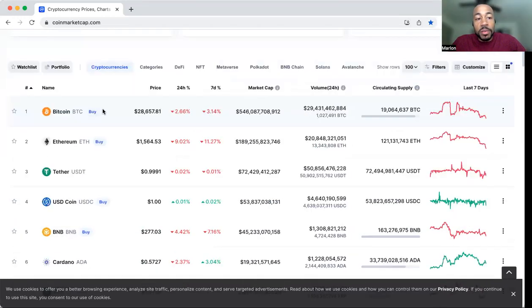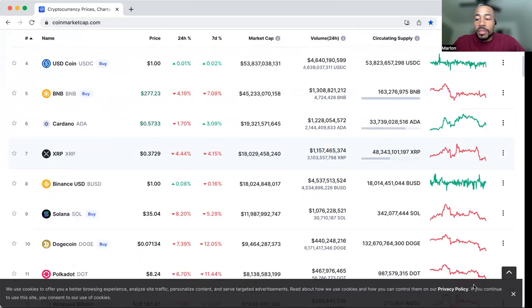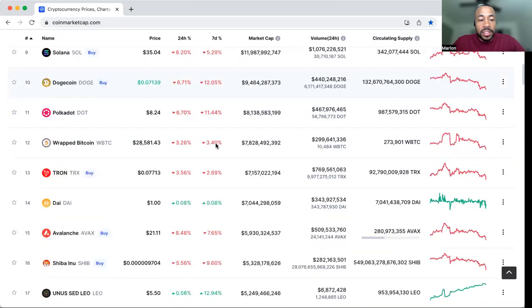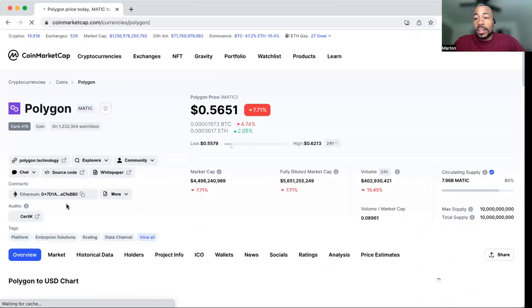So as we see here, Bitcoin, of course, number 1, Ethereum, number 2. Then we got 2 stable coins with Tether and USD at 3 and 4, BNB, Cardano, but we ain't here for all that. Let's see, what's Polygon at? Oh, okay, we got Polkadot at 11, Solana at 9. Boom. So we got Polygon at 18 at 56 cents. Let's go ahead and click on Polygon. That's what we're here for.